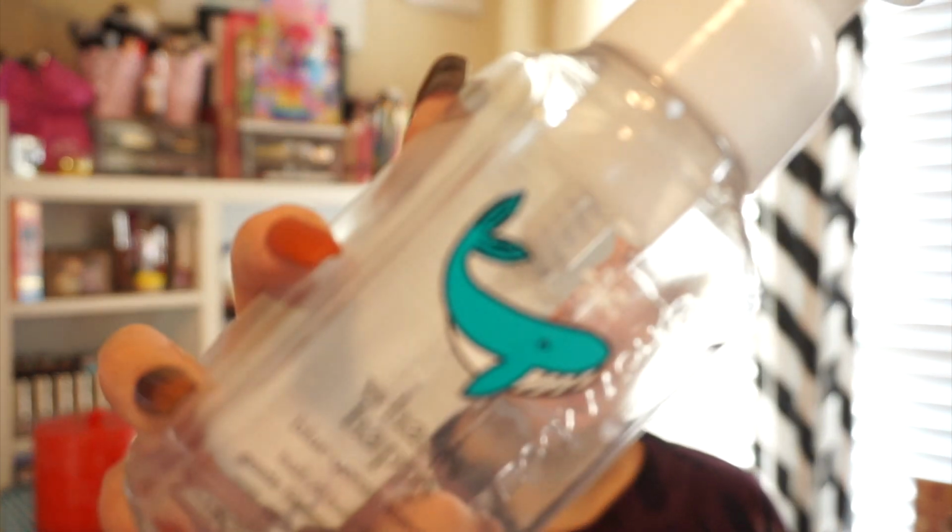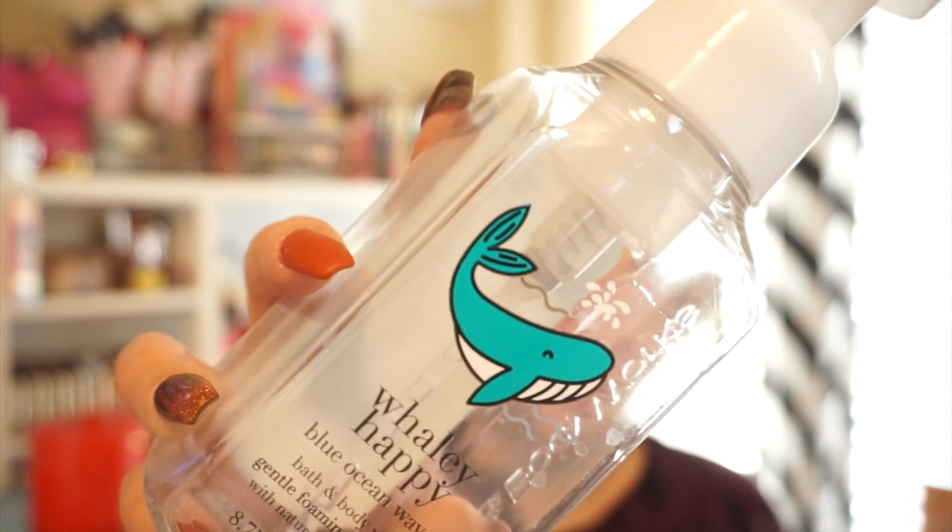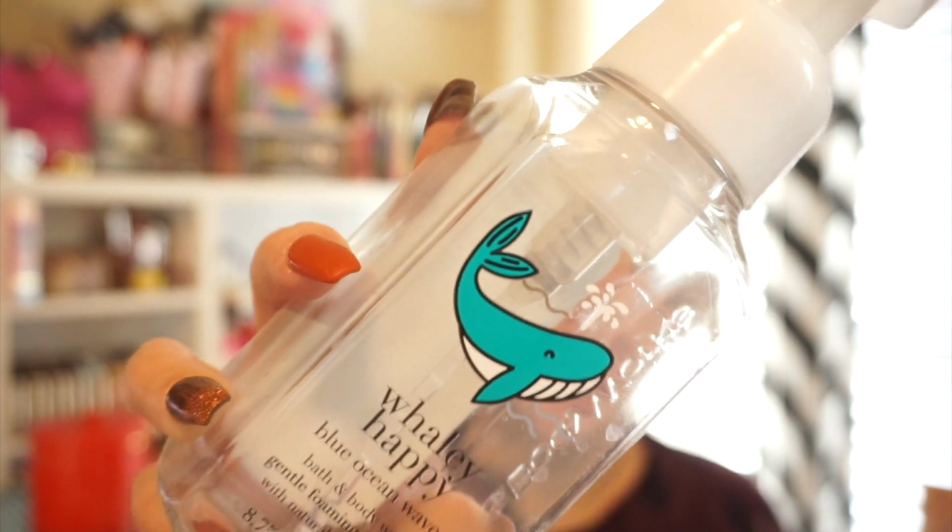Next is the Bath & Body Works Happy Blue Ocean Waves Foaming Body Wash right there. This one consisted of creamy sandalwood, salty ocean breeze, and lemon zest. And I loved this scent. This was one I got on clearance at the store. I picked up two. I haven't used the other one yet, but it does smell really, really good. I really did enjoy it.